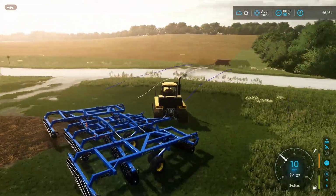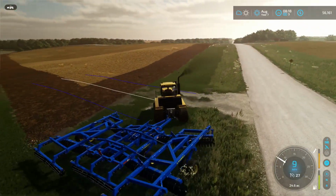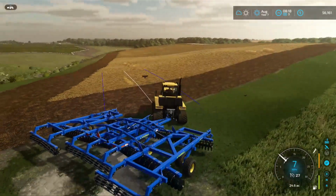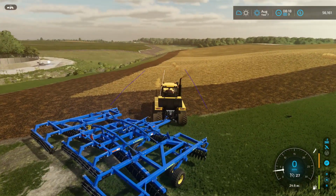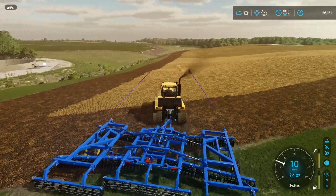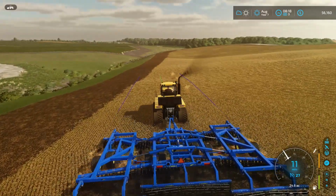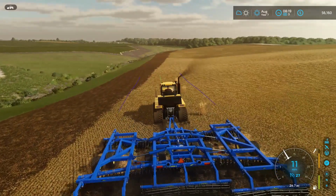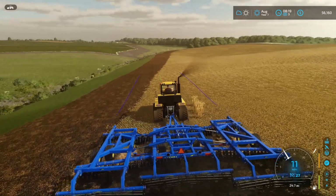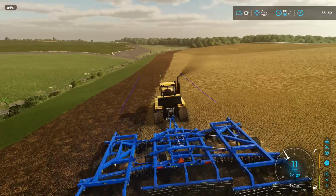Now we're out here in the Challenger and the Landall working on getting the fields turned around so that we can turn around and get some wheat back in the ground in September. So we're just running through with the VT here, tilling up the old wheat stubble so we can get some new crop put down. And then September our sugar beets should be ready.